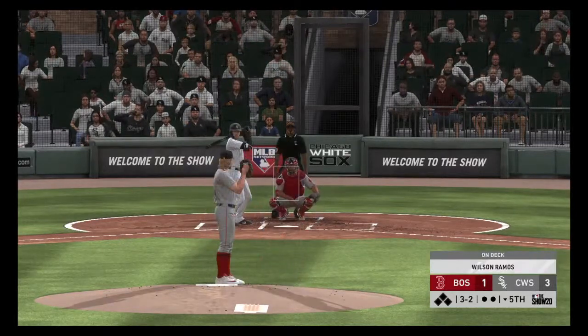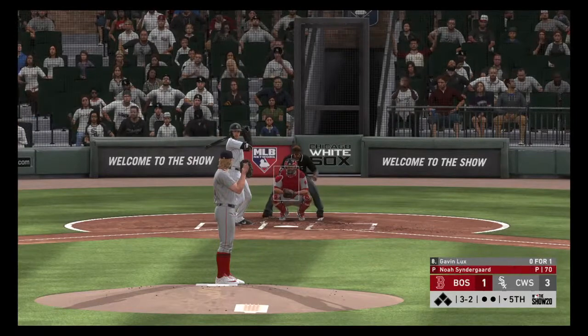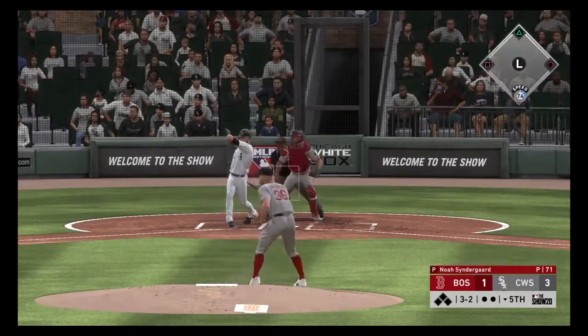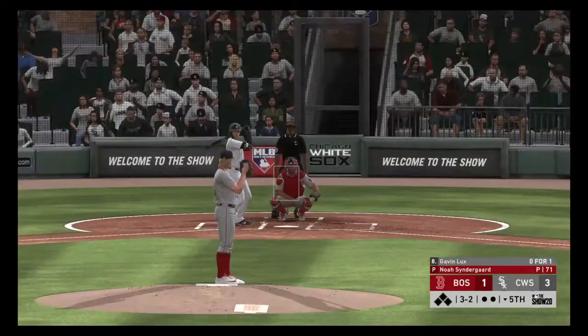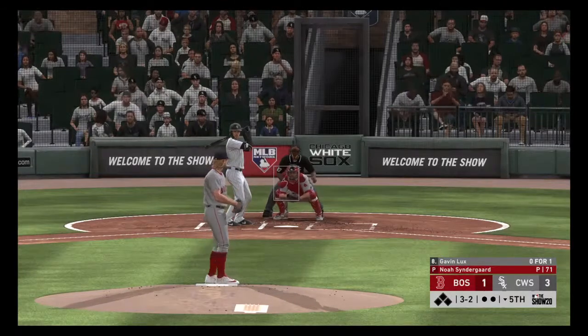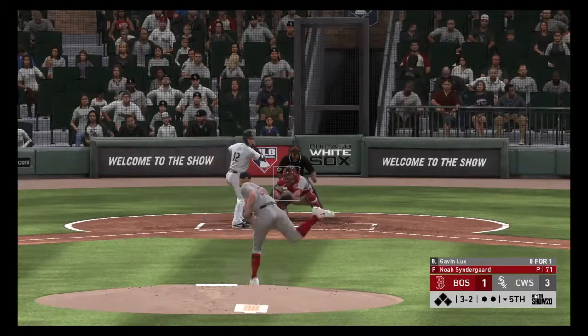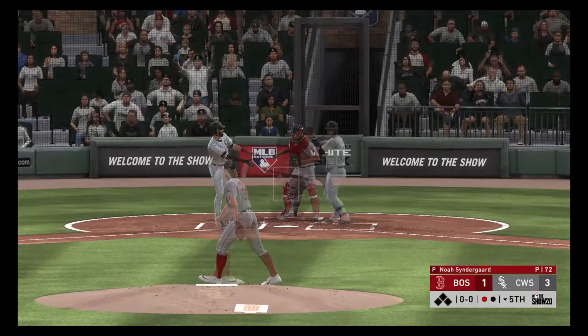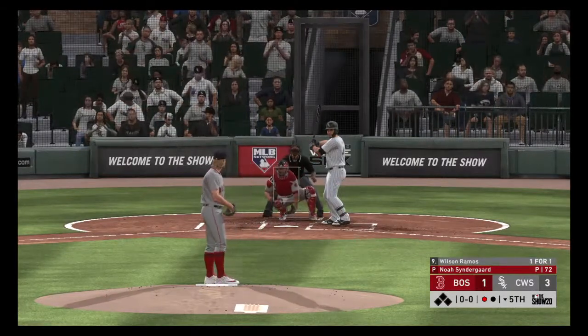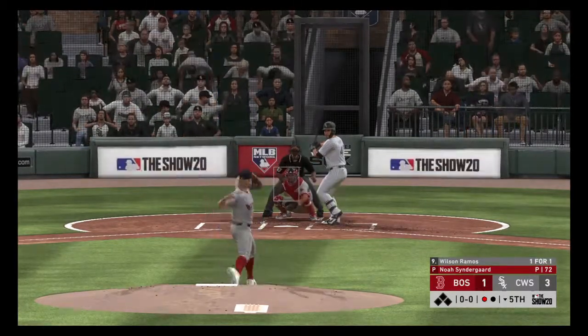Okay. You do not want to walk the 8-hole hitter. It just opens up so many options. Do we bunt him over to second with the 9-hole hitter? Do we try and play for that big rally with the top of the order coming up? This is a huge pitch. You can't allow this guy to walk. And he takes strike 3 called on the fastball. 1 gone. And that'll bring up Wilson Ramos.